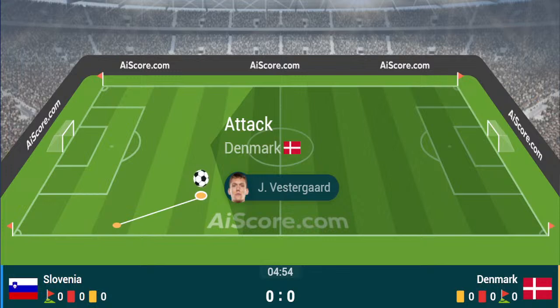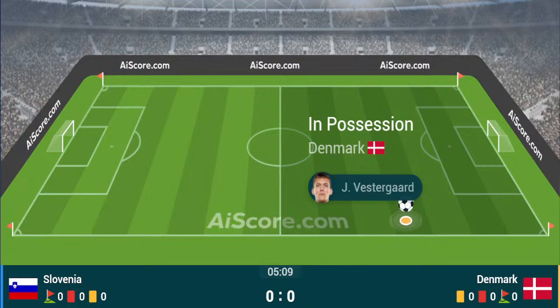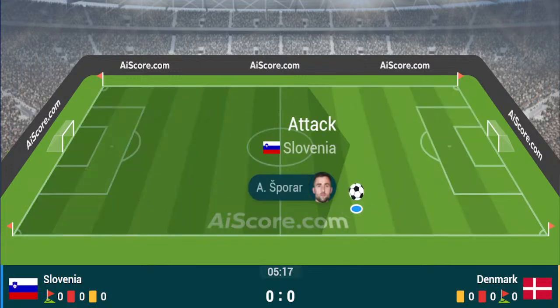His pass short to Højbjerg. Gives this to Christian Eriksson. Pass across again now to Hjulmand. And back to Eriksson. Back towards the halfway line, and Vestergaard gets the ball back. Denmark just trying to find those little gaps in the Slovenian defence at the moment, but as much as Slovenia are managing to stop those attacks, they're also not able to keep hold of possession, and it's just inviting Denmark to try and create another sort of attack.